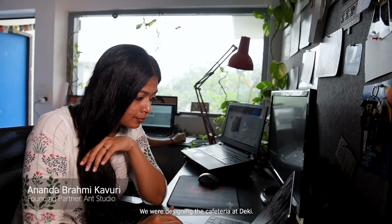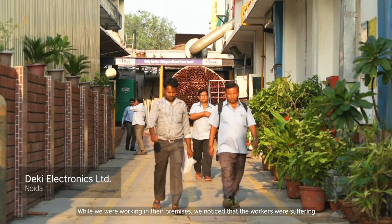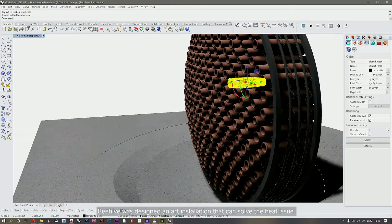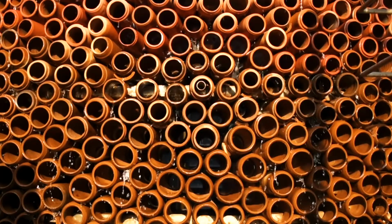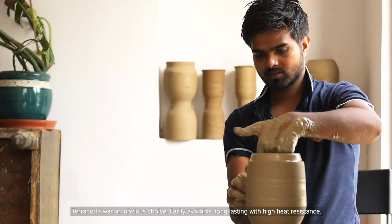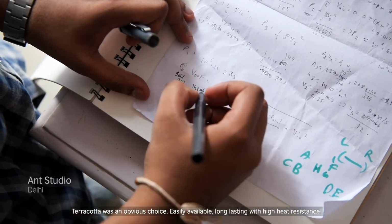We were designing the cafeteria at Deki. While we were working in their premises, we noticed that the workers were suffering from the hot air that was being thrown by the DG set. Beehive was designed as an art installation that can solve the heat issue. Terracotta was an obvious choice, easily available, long-lasting with high heat resistance.